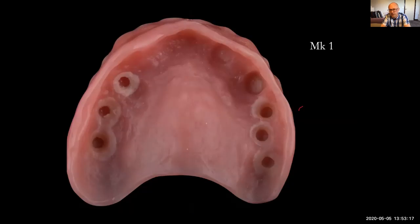So that's with C3 teeth. These are Enigma Life by Shotlander teeth. So we changed those to C3, the colour, and she was happy with that arrangement. So we made this. This was Mark 1 denture just for her to wear.